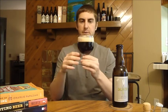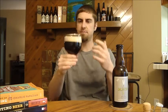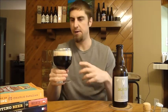Appearance wise, it's a darkish brown with some red highlights. I see ruby red in the bottom of the glass. There is a lot of carbonation coming off the bottom. But it's a typical double kind of color, something you'd see with a Chimay beer. I've never had this beer, so looking forward to trying it for the first time.